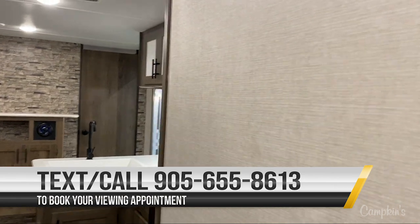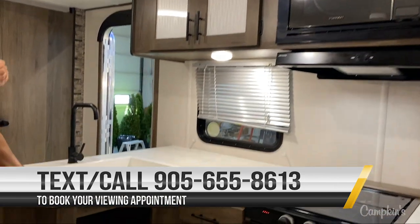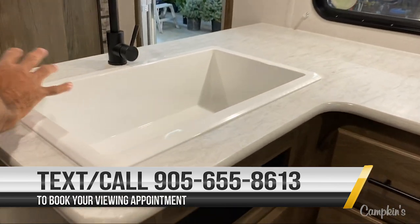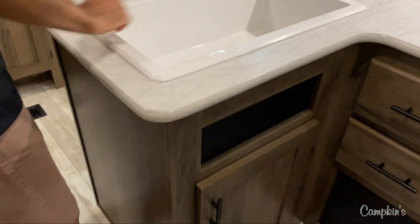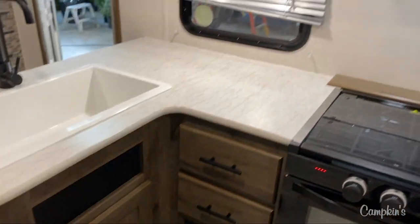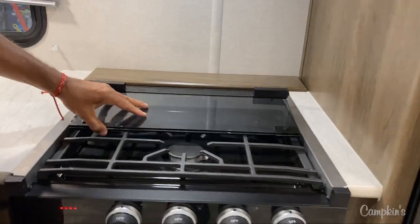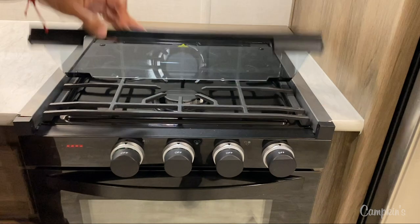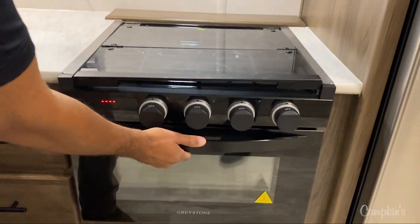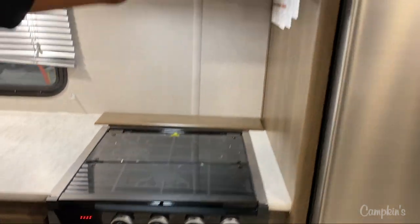And we move to the kitchen. You're going to see a very, very big farm sink. So with this one, you can put all your dishes in there, let them soak for a little while, and then you can just wash them. Lots of counter space here for everything that you need. It does have a three-burner stove. Just pop this glass up, use the stove, and then put it down. It gives you extra counter space. Has a fridge for mini pizzas. And then it does have a microwave.